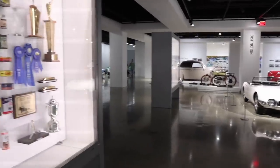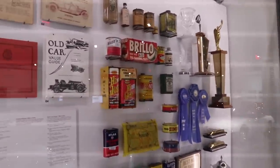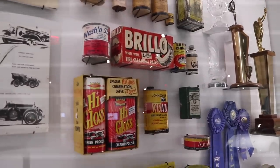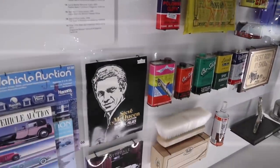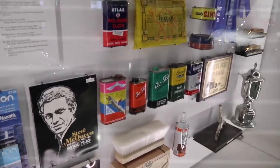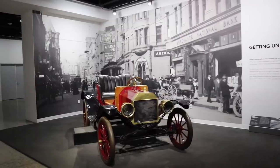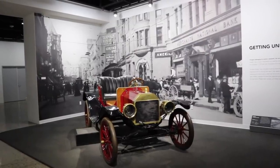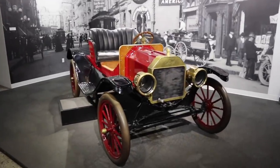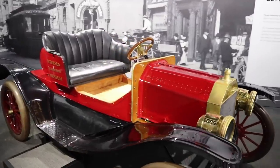Over in this case are a few items that you could use if you were polishing up and cleaning, like a Brillo pad, high gloss. There's a magazine down here with Steve McQueen's cartoon image on it, and a few trophies. Most items you are not allowed to touch or get into their personal space, except for a few, like this Model T, that you can sit behind the wheel, pretend you're driving it.